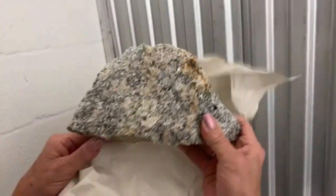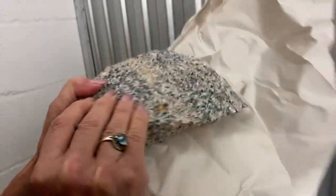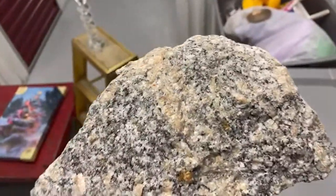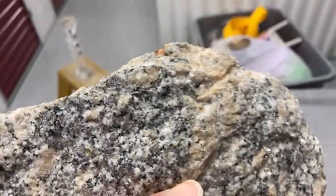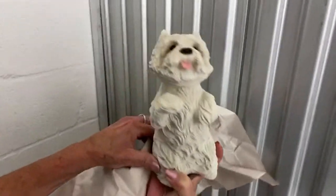A rock. Piece of granite. It's a nice piece of granite. It's really pretty. I'm sure it has some sort of meaning to her. Chezzy will love this. She loves rocks. Maybe from the Granite State. Who knows? But there's a reason for it. It weighs a ton, whatever it is. Is it? Oh, it's heavy.